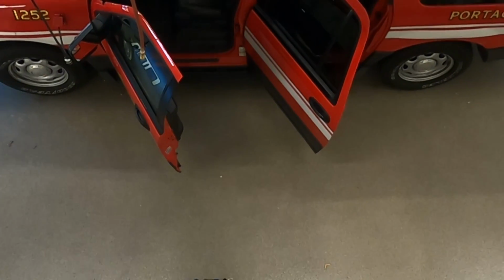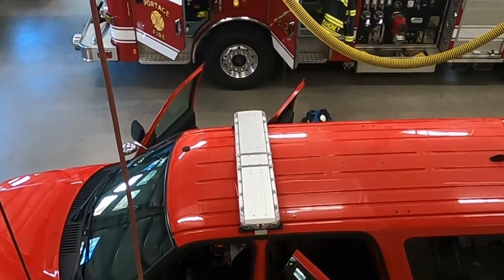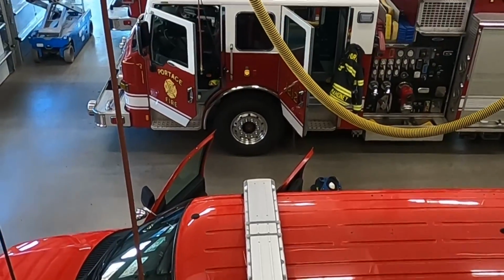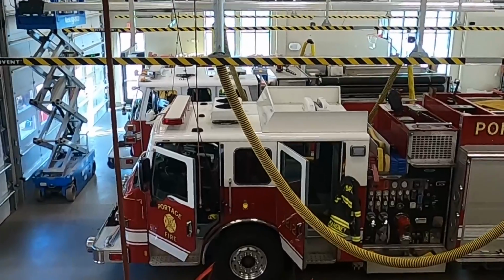Went to the table and started putting the design together for this new station. A couple different things were put into mind. One, we wanted to make sure that this building would be around for the next 50 years, be able to account for what would be needed by the citizens of Portage. We also wanted to make sure that we could incorporate as many of the LEED certification type items as possible.